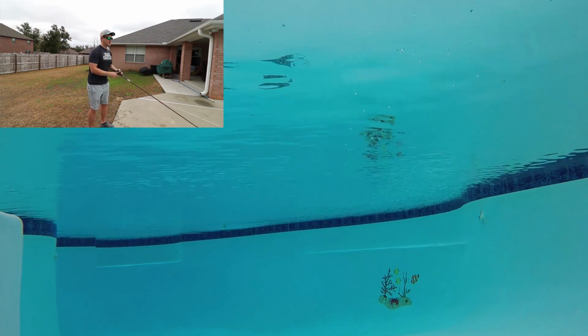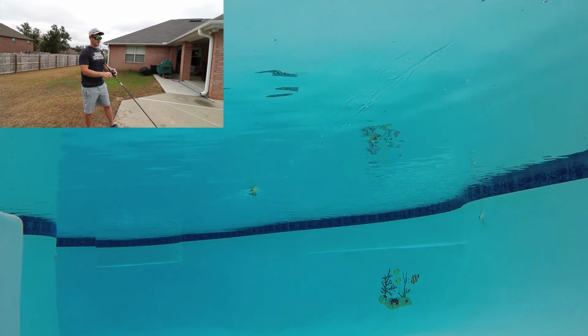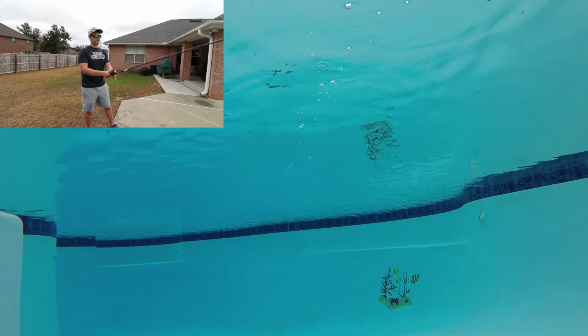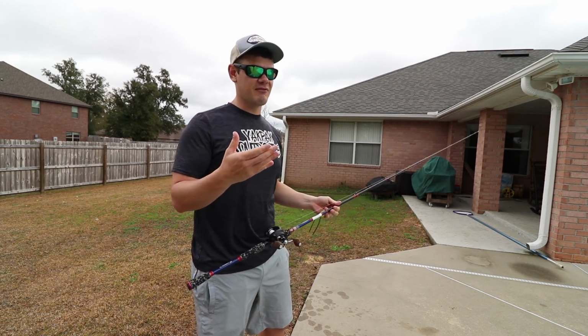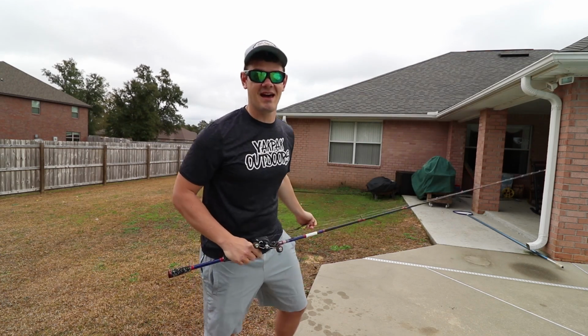All right, one more time with the Booyah Pad Crasher. That's what it looks like from underwater. We'll pause it right there in front of the camera. All right. Can't really tell you what that looked like under the water, but I can tell you from above the water, it didn't look good. But it doesn't matter because I've caught plenty of 5-pounders just last week doing exactly that.